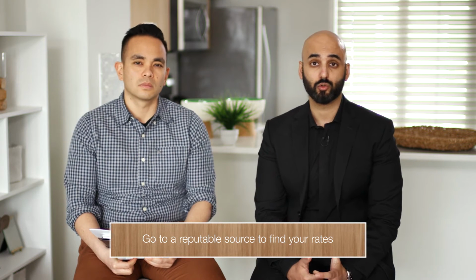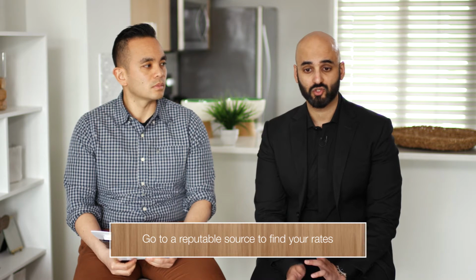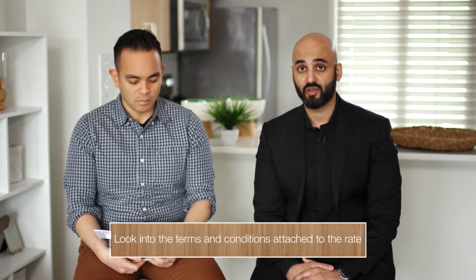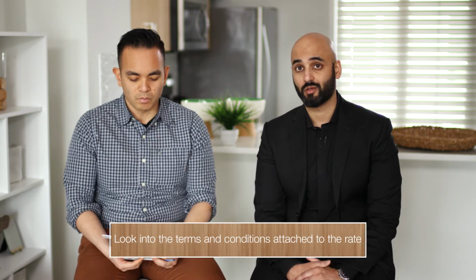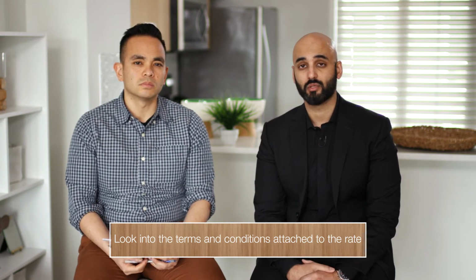Sometimes you see a really low rate and you get enticed by it, and then you realize that it's an insurance company or a financial company that is not considered to be a bank. You want to be able to see where those rates are coming from, what kind of terms and conditions are attached to that rate. You might get a lower rate today, but after the 5-year term, when your term comes up, you might not be able to renew at the same rate, or they might give you a higher rate. You might not be able to transfer. There could be a lot of stipulations.